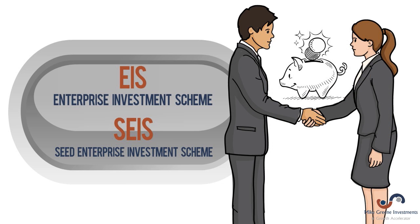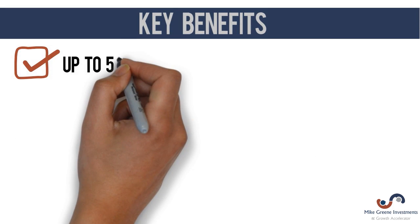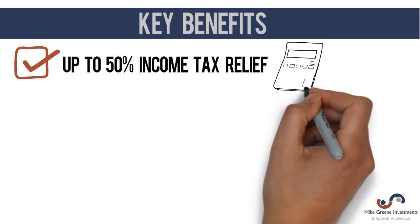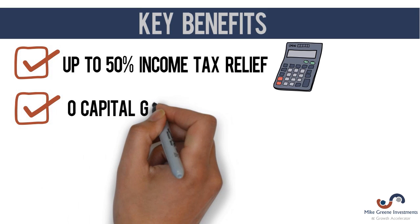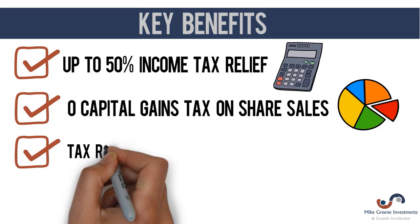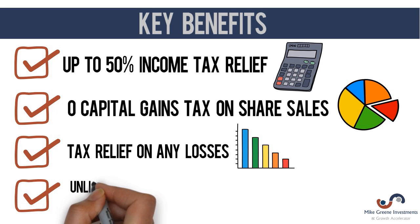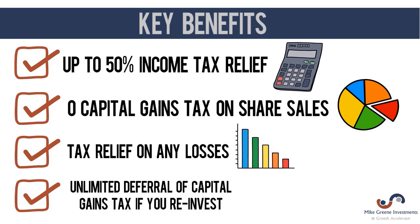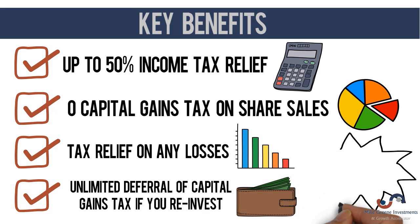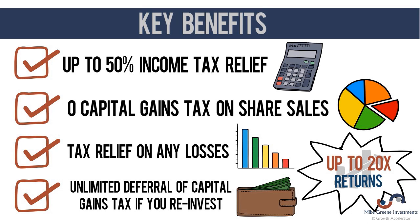as possible. Some of the key benefits include income tax relief of up to 50% on your initial investment, exemption from capital gains tax on any gains from selling your shares, further income tax relief at the top rate of income tax for any losses made on the disposal of shares, and unlimited deferral of capital gains. The cumulative effect of these can increase your potential return by as much as 20-fold. What does that all mean in real money?